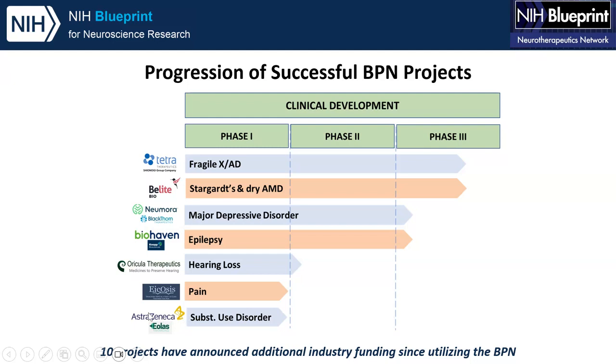You have projects that have been licensed to major pharma, projects that have been part of major venture programs, and you've had things that have moved with large pharma in Japan, as well as other venture capital. So there's a lot of different kinds of investments in the programs.